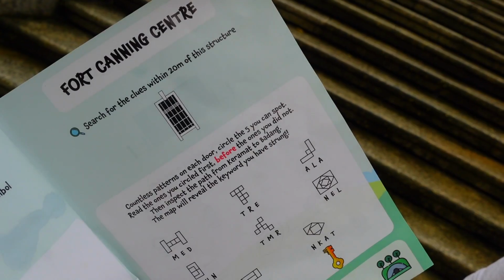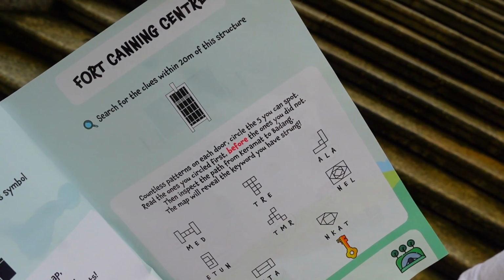We're a little bit stumped by one of the clues. Four adults, two kids, and we can't seem to figure it out. There is a bit of a clue at the back, but we can't figure it out, and we can't see any more teams nearby to ask them if they've figured it out yet. So we're going to keep trying a little bit longer, and hopefully we'll have an epiphany and figure out what the next keyword is.